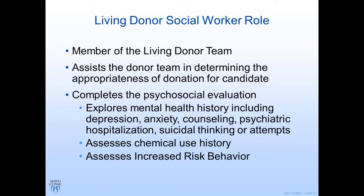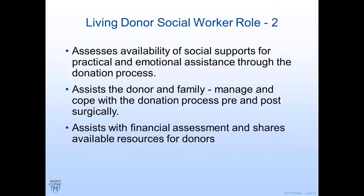And an increased risk behavior form, which again, every transplant center in the United States asks about, and it has to do with the fact that some bloodborne pathogens can be passed to the recipient, and we need to be attentive to those. The social worker assesses the availability of social support for practical and emotional assistance throughout the whole donation process. Lisa touched on that when she talked about having a caregiver. And people think that's kind of funny for a donor. Why would they need one? They need the emotional support during the hospitalization. They need that person to help with carrying and lifting and preparing meals.